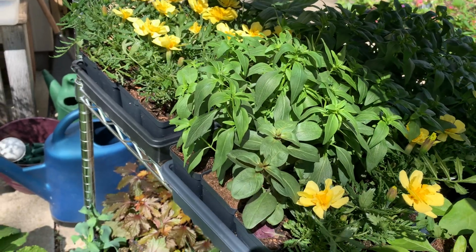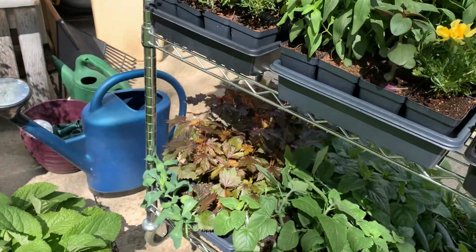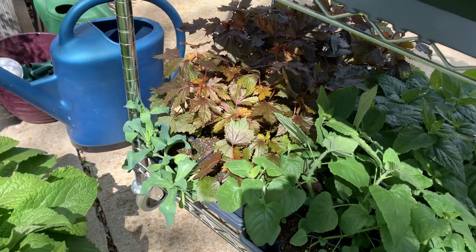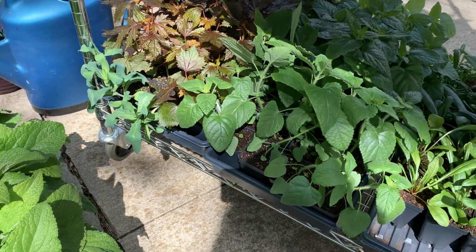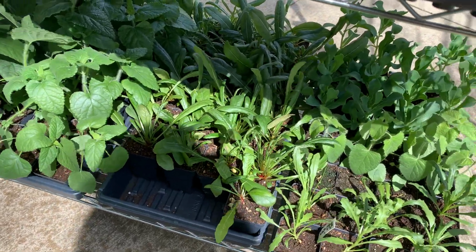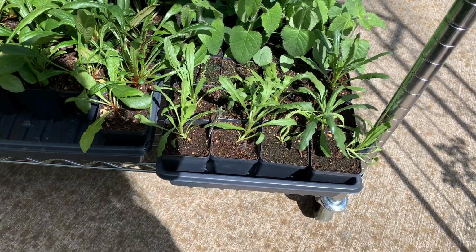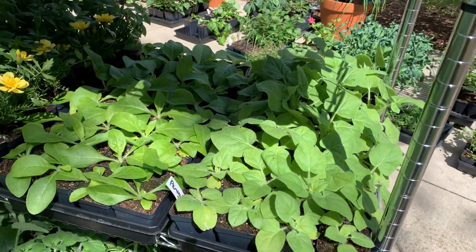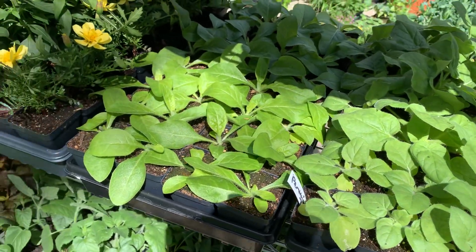Snapdragons right here, they really throw a fit with the hardening off. I'm hoping by the weekend I'm done with that hardening off process and I can plant some of these up. This is mahogany splendor hibiscus, Texas sage. I have agastache, and African daisy. That kind of throws a fit about the cooler temps too. Lots of Nicotiana on the right side. This is Peruvian tobacco, Nicotiana suaveolens.